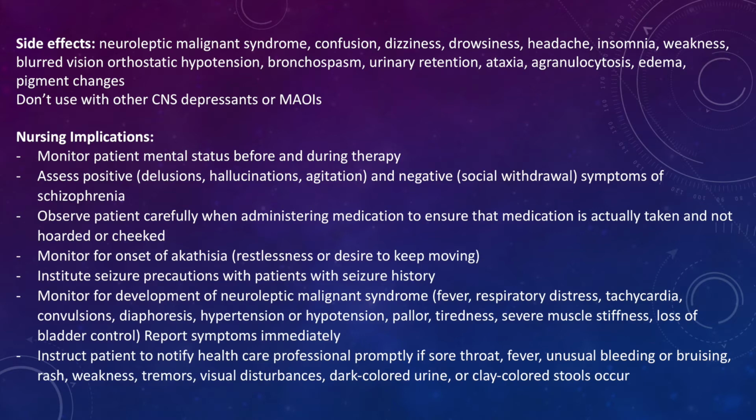Some nursing implications include monitoring patient mental status, assessing positive and negative symptoms of schizophrenia, observing the patient carefully when administering the medication to ensure it is not hoarded or cheeked, monitoring for onset of akathisia, instituting seizure precautions, monitoring for development of neuroleptic malignant syndrome, and instructing the patient to notify the healthcare provider if they have a sore throat, fever, unusual bleeding or bruising, rash, weakness, tremors, visual disturbances, dark-colored urine, or clay-colored stool.